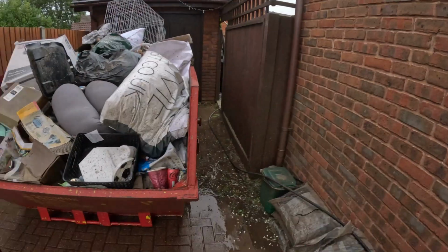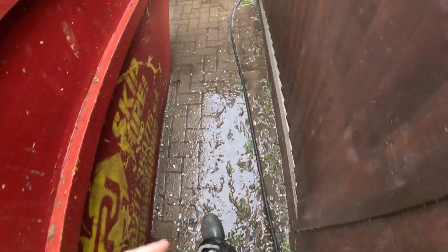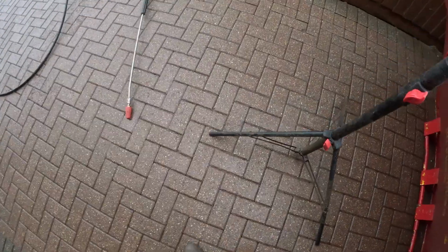Right, I'm not going to be able to film around the skip, it's just a little bit too tight, but you can see we've got to tidy all this up. We're going to move all this into the skip now, and then down the side it's a little bit more weedy down there, quite weedy.